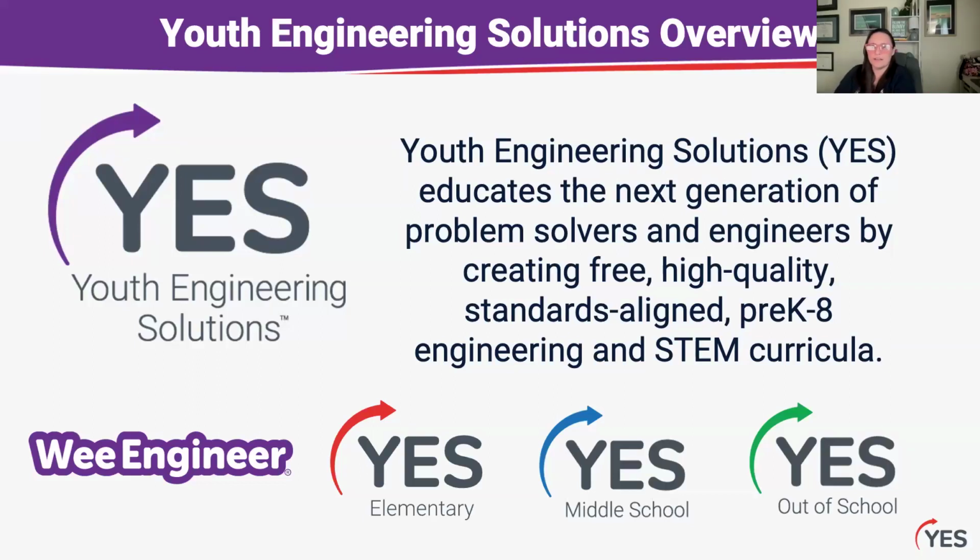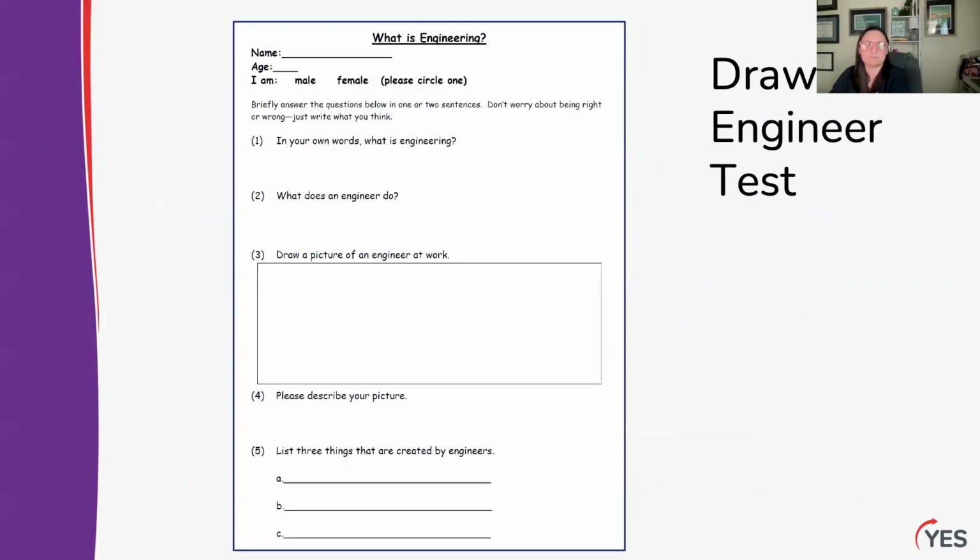So the YES curricula and professional learning empower educators to create classrooms that engage all students in authentic, hands-on engineering challenges connected to their lives and their communities. Today we're going to focus on our YES out-of-school curricular units that are currently available on our website. But just in case anybody is also working with in-school, we do also support pre-K through our We Engineer program and elementary and middle school in-school classrooms. So if you are thinking, this would work really well for my teachers who support kids during the day, we've got you covered on that part as well.